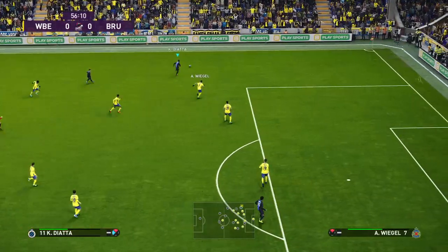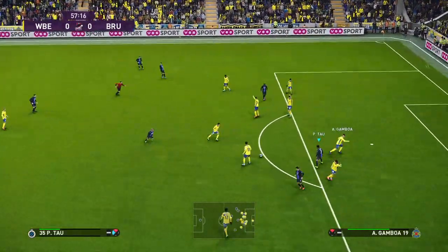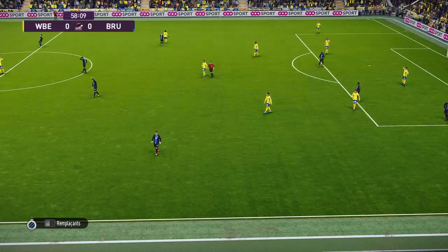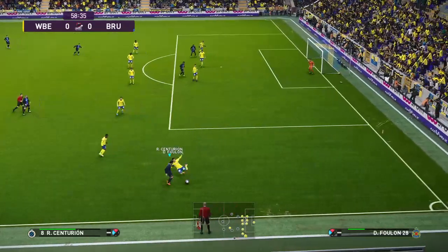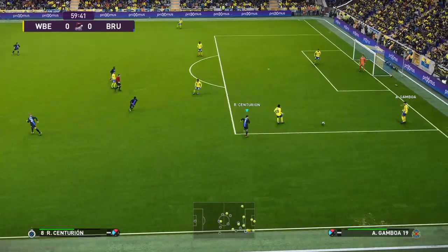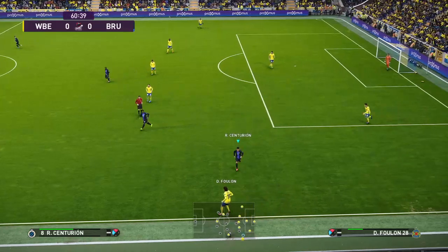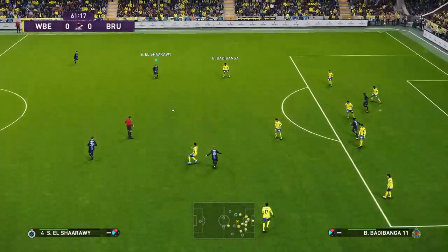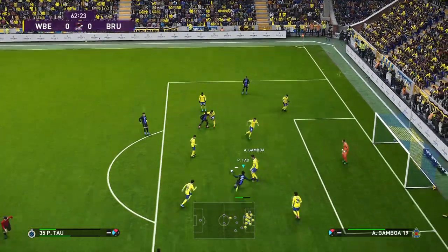And this is something different. He's there to real chance! Clears it out of harm's way. He came in hard, very hard. Ball's loose, who's getting there? That's the throw. And it's Al Sharawi. Shapes to shoot!